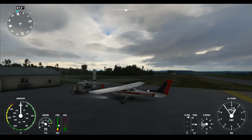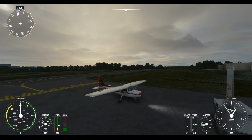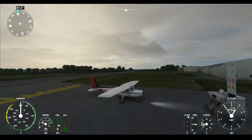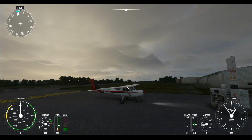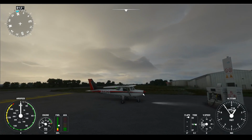This is a really fun sim, and I've already given you my thoughts on it, and I'm really interested in seeing how this develops over the course of the next few years and what sort of add-ons get released. And in general, this is going to be a really fun and interesting way of experiencing a new type of flying and flight simulators.